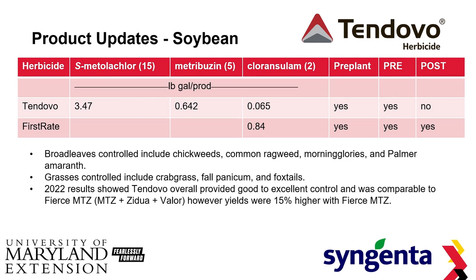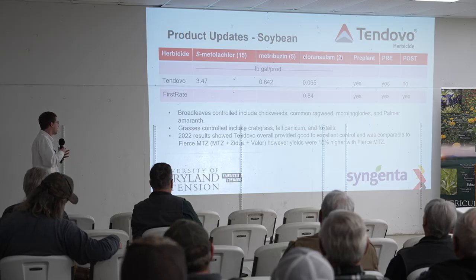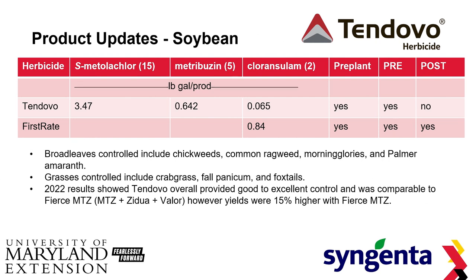With Tendovo, you can only apply this product pre, but again, it does have a really good spectrum of broadleaf weed control and grass control. Looked at this last year. Studies provided overall good to excellent weed control, and it was comparable to Fierce MTZ, which has similar active ingredients. However, just last year, we did see that Fierce MTZ yields were higher, but that was just one study.